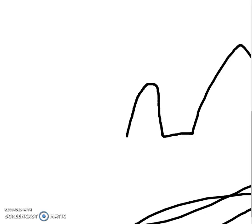Okay, let's do this. Towel on the head, and sorry if you had no idea what I just said, I'm sorry. Okay, let's do this. Alright, so this is probably gonna look like a cat, but I assure you, this is not a cat. This is gonna be a wolf.